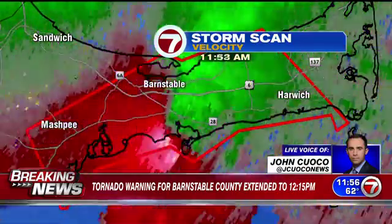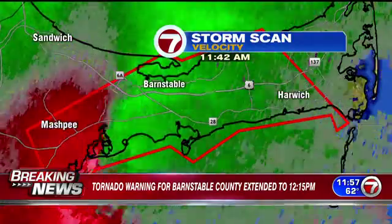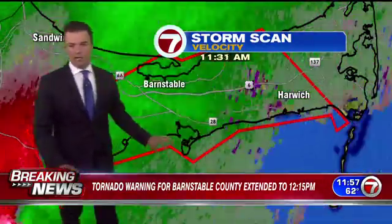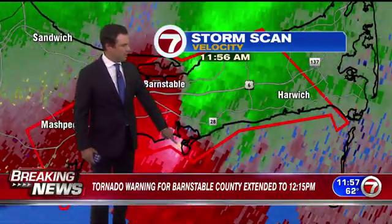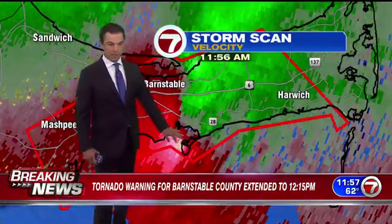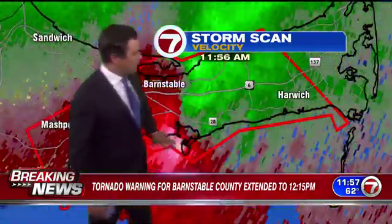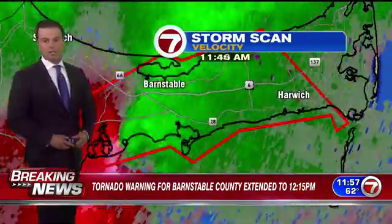All right, thanks. Yeah, some of the strongest winds are now approaching Hyannisport, so we can see that on the radar. I just want to show you the update here on the radar and the velocity signature, and you can clearly see some of these very strong winds aloft now showing up in and around Hyannisport. Here's your Route 28. John is on 28. This is now moving off to the east-northeast, so the tornado warning does continue until 12:15.